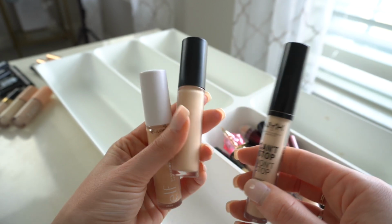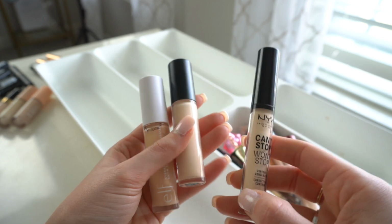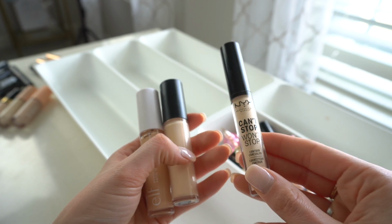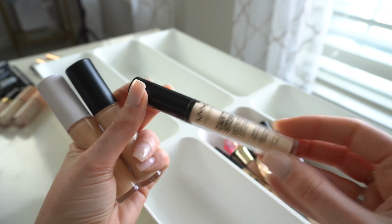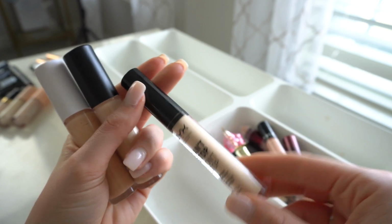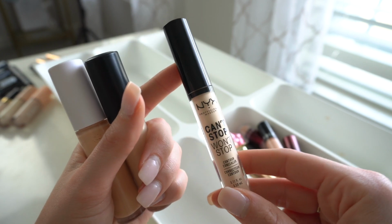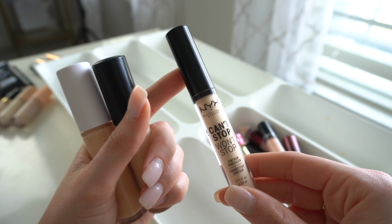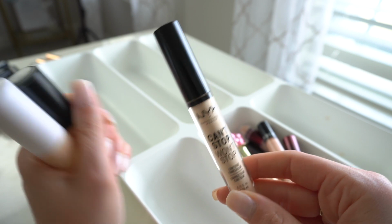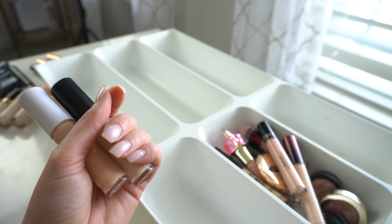Last but not least, we have the e.l.f. Camo Concealers and NYX Can't Stop, Won't Stop. I'm going to go ahead and declutter the NYX. I don't have a strong desire to play around with this anymore. I don't think I'm going to hold on to this. I'm trying to make sure I'm keeping the ones that I know that I like or that I have a very strong desire to play around with some more, and I don't really have that with this one. So I am going to declutter that one.